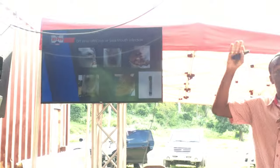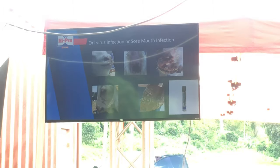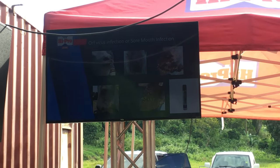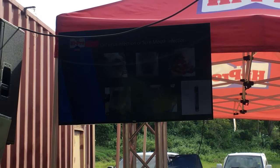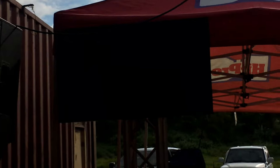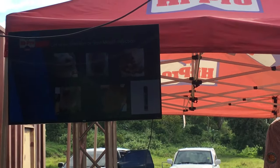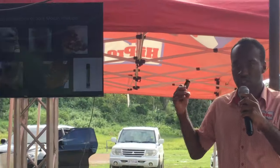Alright, so has anyone seen this in Jamaica before? Foot and mouth is not in Jamaica, folks. Keep it out. This is called ARF. If you can't remember the three letter word, remember sore mouth or scabby mouth, alright? It's very catchy, very contagious. Again, another condition where if you see your animal with it, isolate your animal. We all know what isolate means now, right? We see it on the news every evening. Isolate the animal. Put him on one side because it's going to spread.